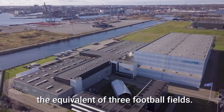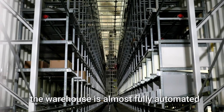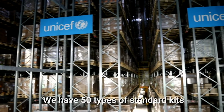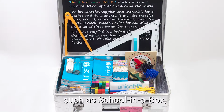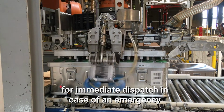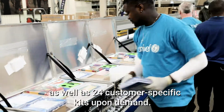equivalent of 3 football fields. Boasting cutting-edge technology, the warehouse is almost fully automated and stores around 850 different supply items. We have 50 types of standard kits, such as school in a box, interagency emergency health, menstrual hygiene kits for immediate dispatch in case of an emergency, as well as 24 customer-specific kits upon demand.